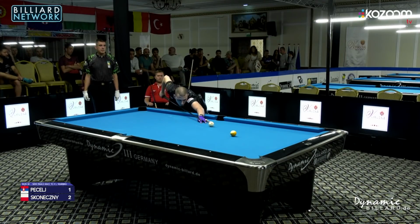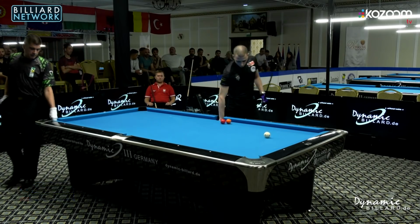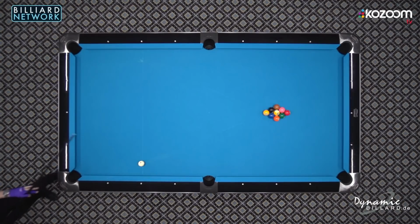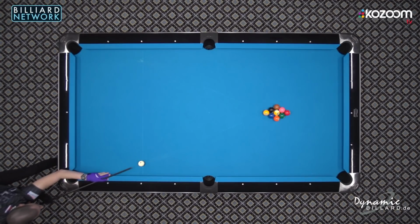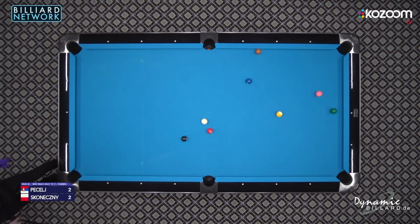He'll stun this 2 rails. No, he drew it. These guys are still young, but I still can't tell. They don't give me a close-up on those shots, so I don't know if they're going to draw them or stun them. 2-2. Pecelj breaking from the right side. There he goes. He made a ball finally.